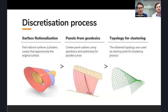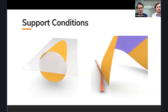This diagram shows the first stage. The aim of this first stage was to simplify the geometry envelope and create an initial timber member topology. Our principle here was that if we use simpler surfaces, like cones and cylinders, you'll obtain nodes with similar properties. However, the bounding conditions of this geometry were quite challenging.